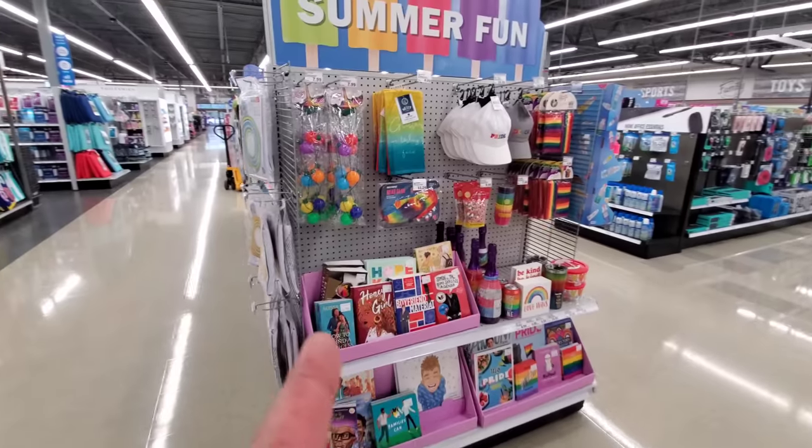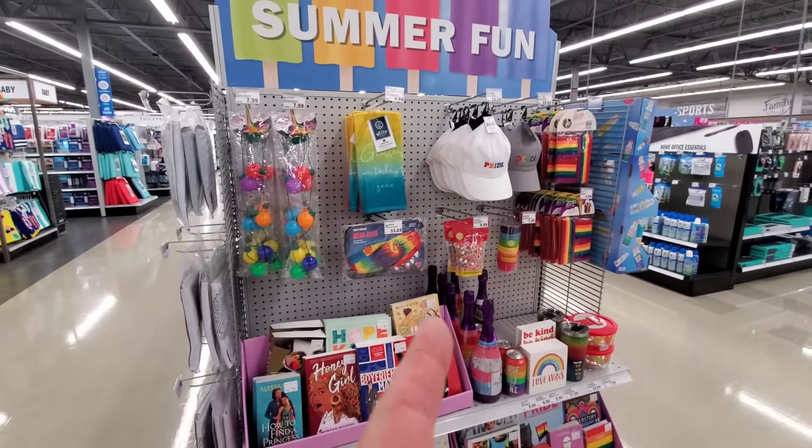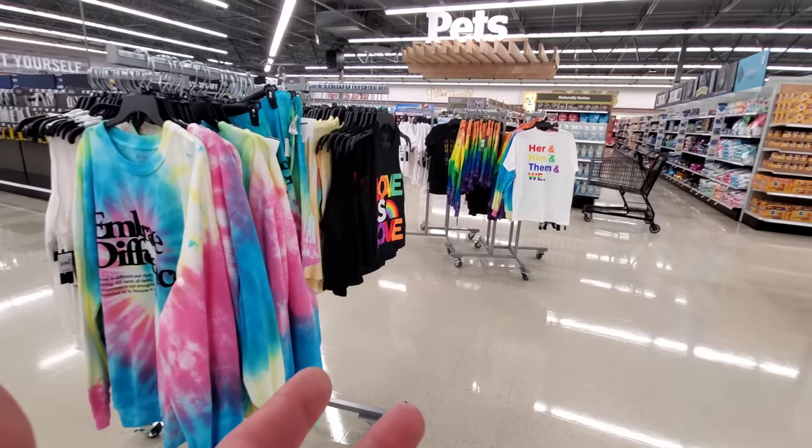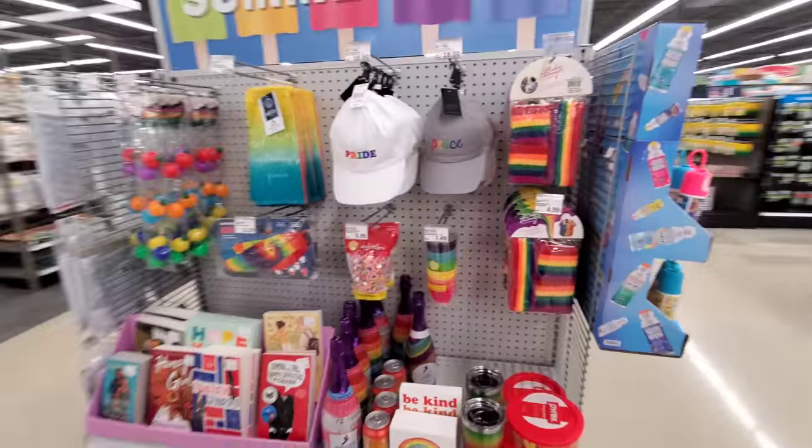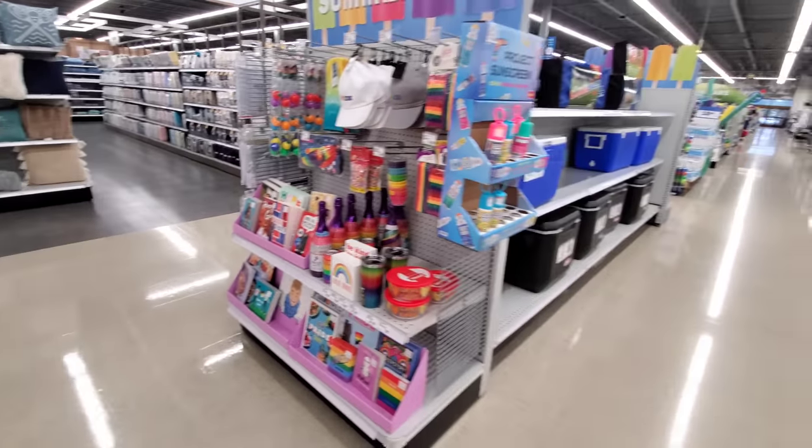And at this corner, we have more lights. I like the colorful lights here. They have pride stuff and books. They have all kinds of stuff actually behind me too. The shirts here. So, neat little selection there. Not a whole lot, but they have a little bit.